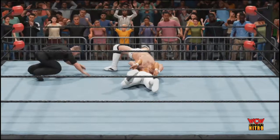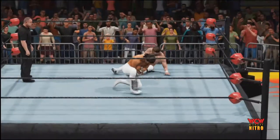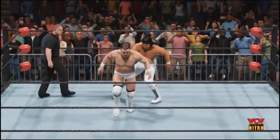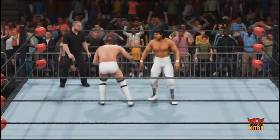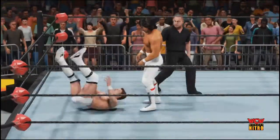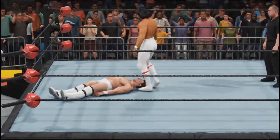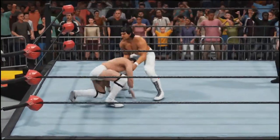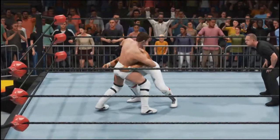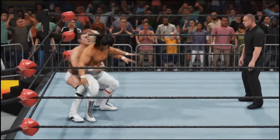Can Steamboat pull through? He breaks it. I can't believe it. I can't believe I'm going to say this, but I'm with you, Cole. So unbelievable that he broke out of that. Got him up. Harsh impact. I really can't believe what's gone down so far. This match has been even more physical than I thought it would be.